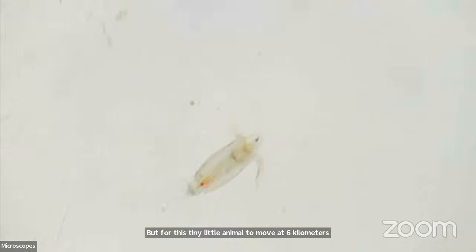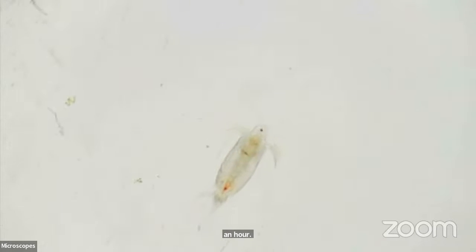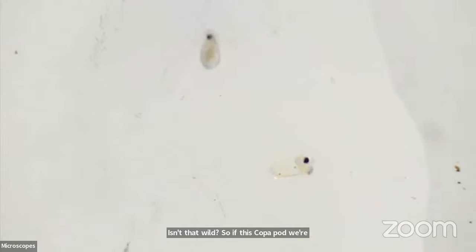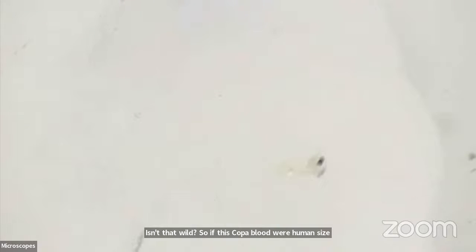If you scale that up to a human size, that would be like you swimming through water at over 6,000 kilometers per hour. Isn't that wild? So if this copepod were human-sized, it would be swimming through water at about 6,000 kilometers an hour. So this is the fastest animal relative to its size on our planet.